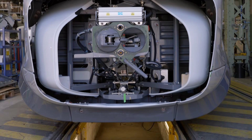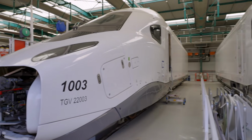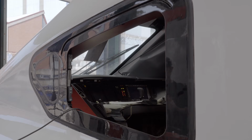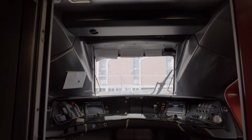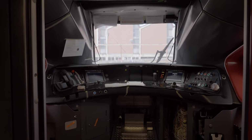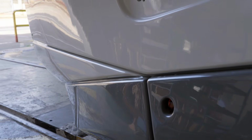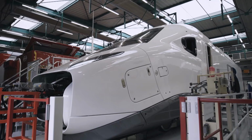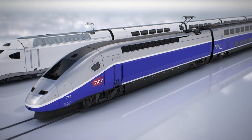Once it's fully equipped, this massive vehicle full of electronics weighs 50 tons, 10 tons more than an Airbus A320, and that's without the wheels. This locomotive is much higher tech than the previous generation, yet weighs nearly just as much to ensure good grip on the rails. The new locomotive is much smaller, however, even though it's more effective than ever.